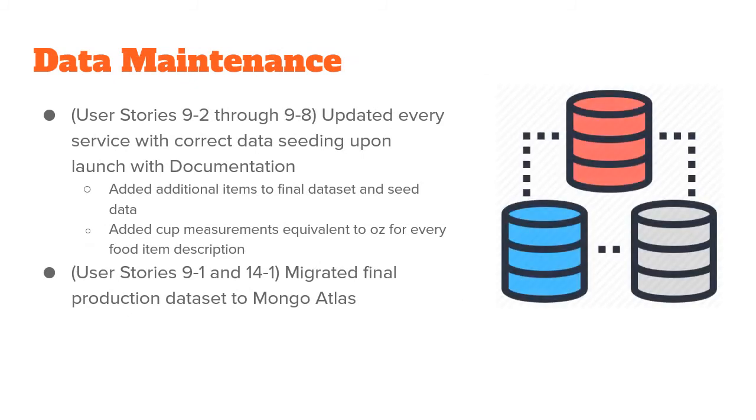Additionally, outside of the production-ready setup and the enhancements, maintenance, and features that we delivered, we also did some data validation, migration, and integrity checks throughout all the services. So we added missing items, so just basic data entry, all the way up to making sure that those final data entries made it to the seeding in each service. So if somebody's going to spin up a version of the service somewhere, you're going to be able to have live data in your new Mongo wherever you're pointing to.